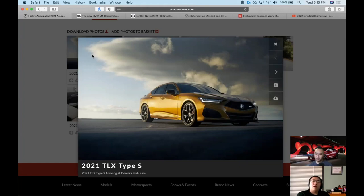And with this TLX Type S, we're seeing adaptive dampers, which I don't think that car had. No. Active exhaust, which is pretty neat. That's one of the tricks that we see from a lot of the European brands with their sport models. It's going to open a valve when you're above 4,000 RPM, even when you're in comfort mode, because if you're driving normally in comfort mode and you want to floor it, suddenly you get an extra bit of volume there. And in Sport Plus mode, it's just always open.